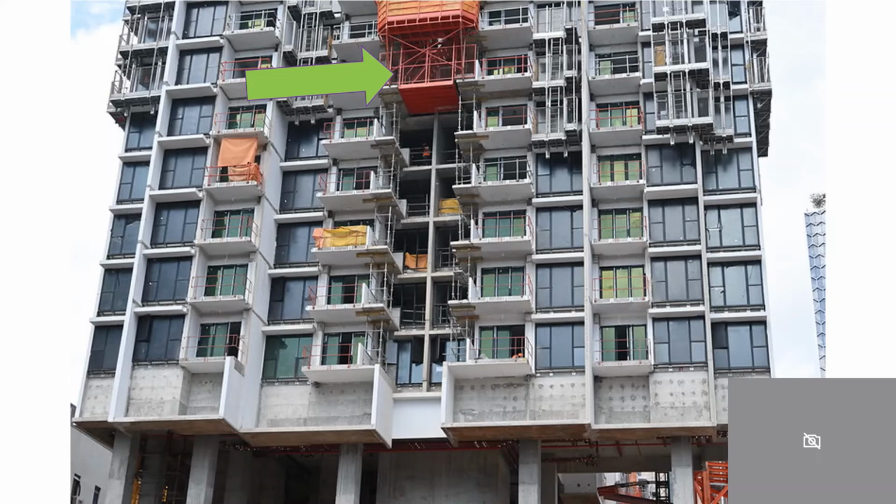This is a blown up photo of the temporary working platform being used. As it moves up progressively, we can see the floors below, number 1, 2, 3, where the high risk job is finished, are all protected with this heavy duty safety screen.